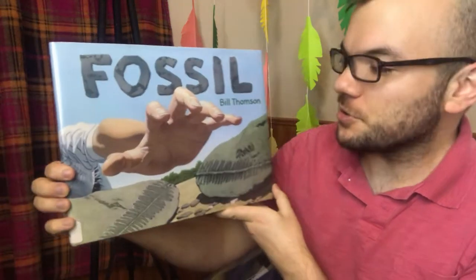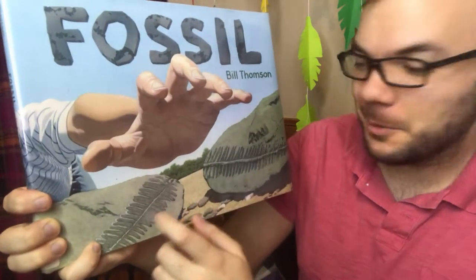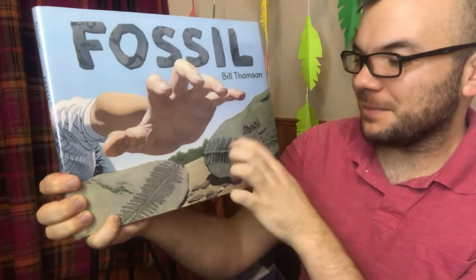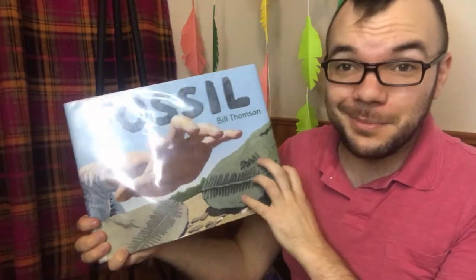All right, so the story that I chose for this week is called Fossil by Bill Thompson. So this is a really cool book. If you look on the cover, what do we see? We have rocks, right? And someone's reaching for them, and it looks kind of like a plant leaf or something, but it looks almost like a footprint. So I wonder what this is about.